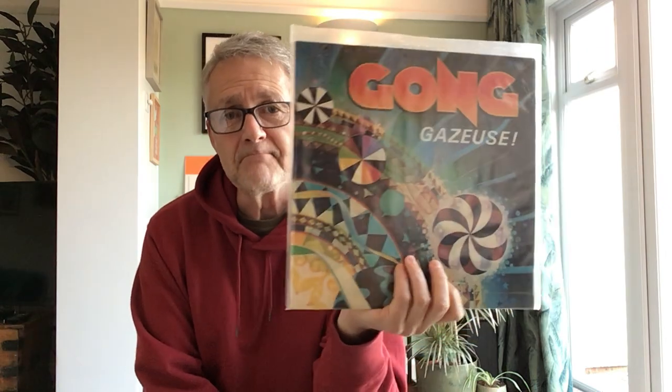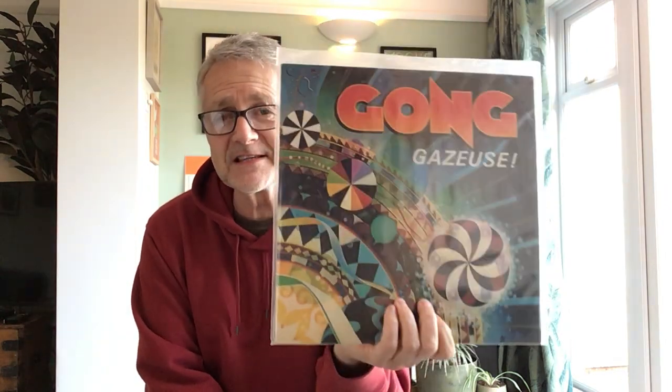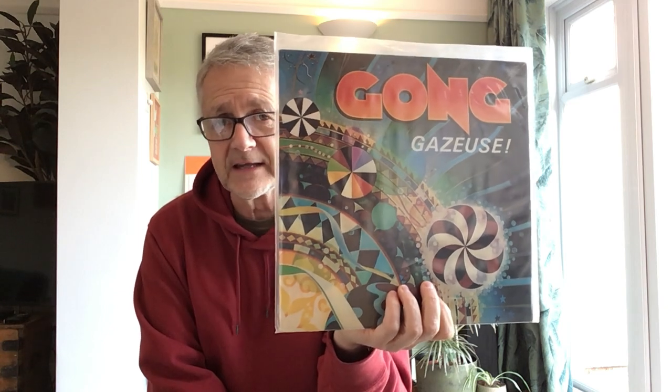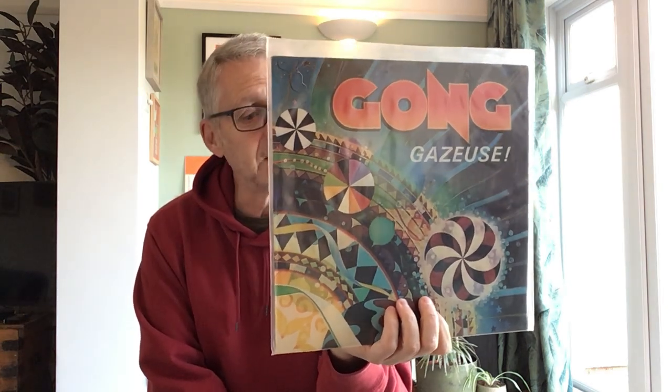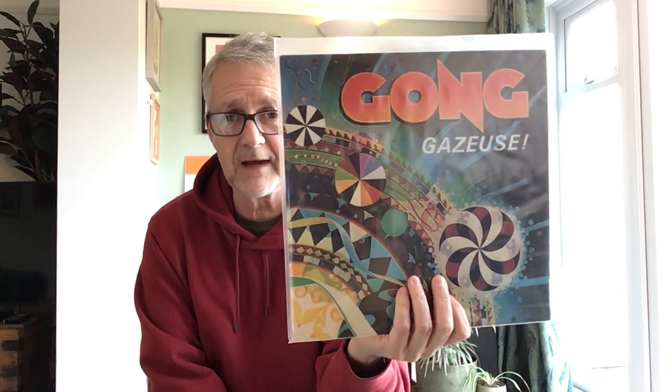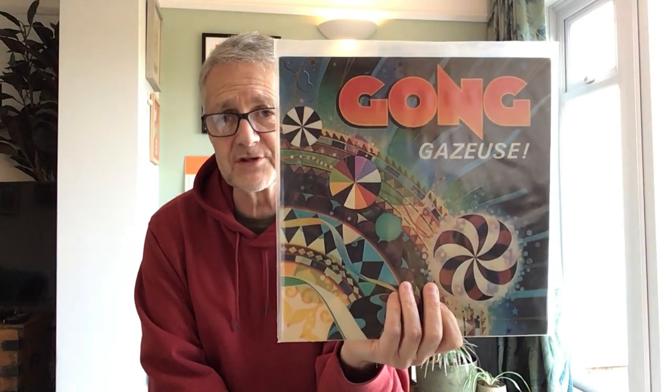Now, if you're aware of Gong and you're aware of the hippie trippy, flying teapot Gong, then you're maybe not going to be ready for this. This is Pierre Moulin's version of Gong, which is vastly different to the early kind of Gong. This is Gazooz, and this is a really good slice of jazz fusion. Alan Holdsworth on here is absolutely tremendous. Brilliant album, actually. Really brilliant album.